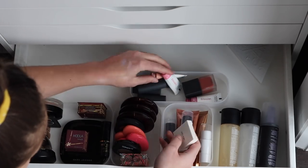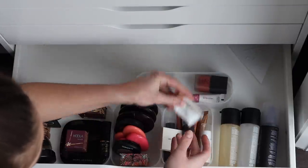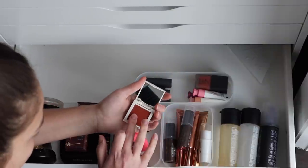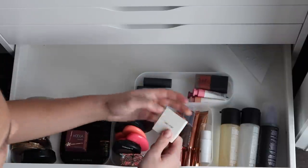Now I've got some cream blushes here. I absolutely love these Glossier Cloud Paints. Those ones are going to stay. This NARS Liquid Blush is amazing in the summertime. Those are going to stay as well. I've got this Oaken Fort Blush, which I actually haven't tried ever before. I feel like it's a bit too dark for me. That one's going to go to a friend.